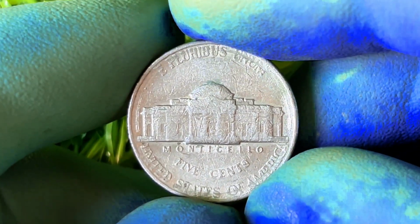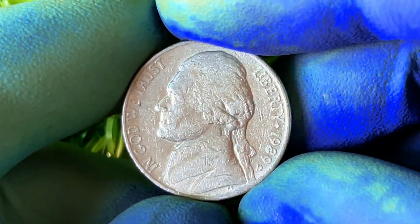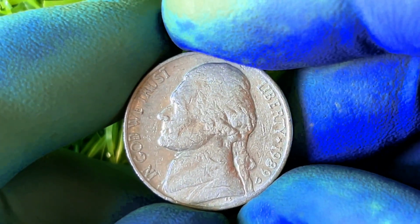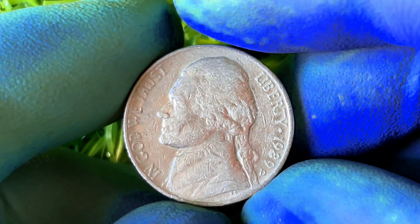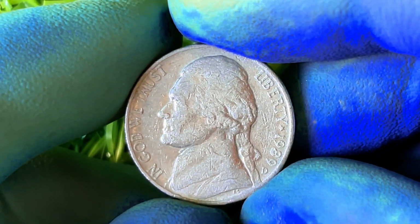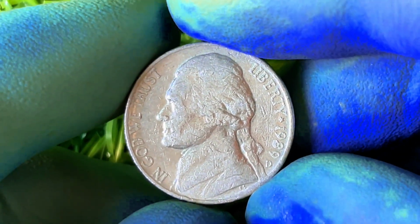But remember, rarity hides in plain sight. The mint never meant for these errors to exist. They slipped through by accident, by chance, by fate. And that's what makes them so powerful, because they remind us that sometimes the most valuable things in life are the ones everyone else overlooks.